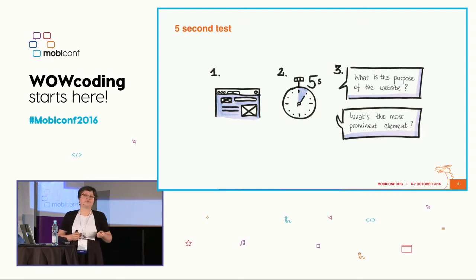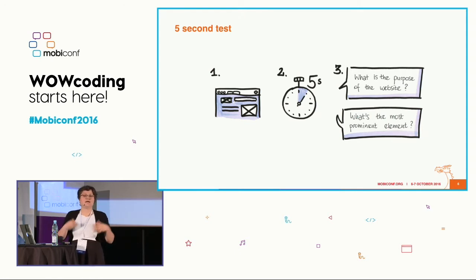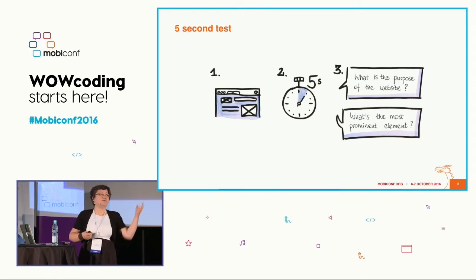It's also good to give some context for the user before he sees the website. So in our case, our users got a letter. It was a promoting letter, kind of a leaflet, promoting the trainings. And right in their leaflet, there was a URL to the website we wanted to test. So we asked users to go to the website, look at it for 5 seconds, and then we asked those 2 questions.